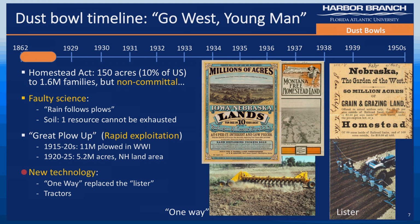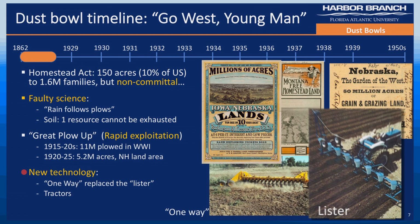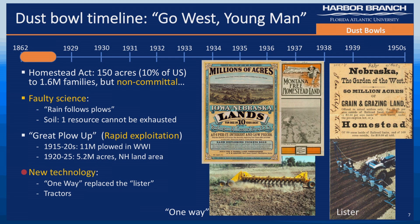There was new technology as well. The lister right here, which you can see is sort of vaporizing the soil layer, replaced the older lister. This is a new age lister, but you may have seen pictures of a lister being carried by a mule. A mule is pulling an under-the-soil wedge, and you're not really vaporizing the soils, you're just sort of turning them over, so it's much more gentle on the soils.